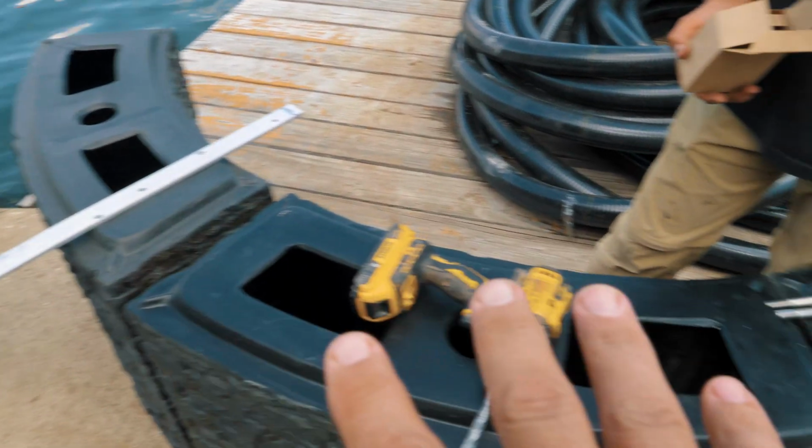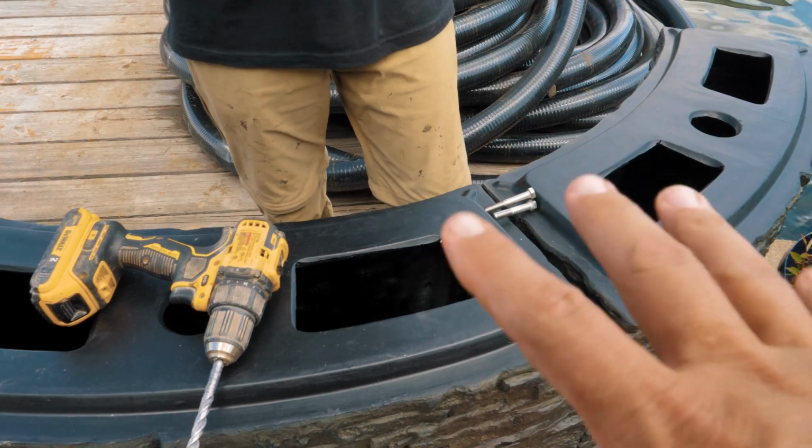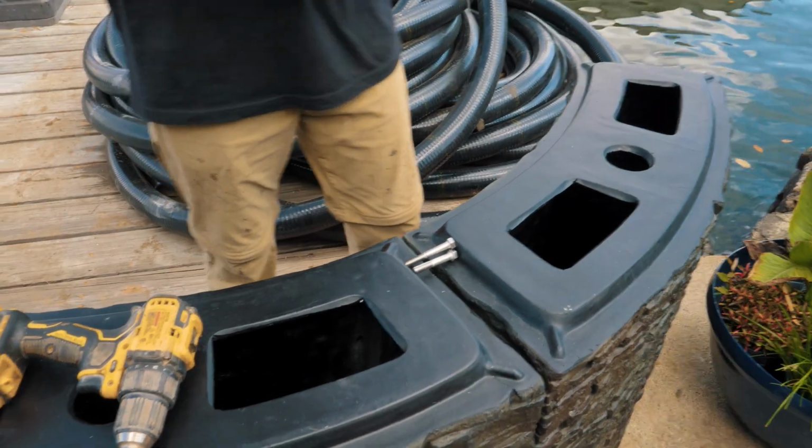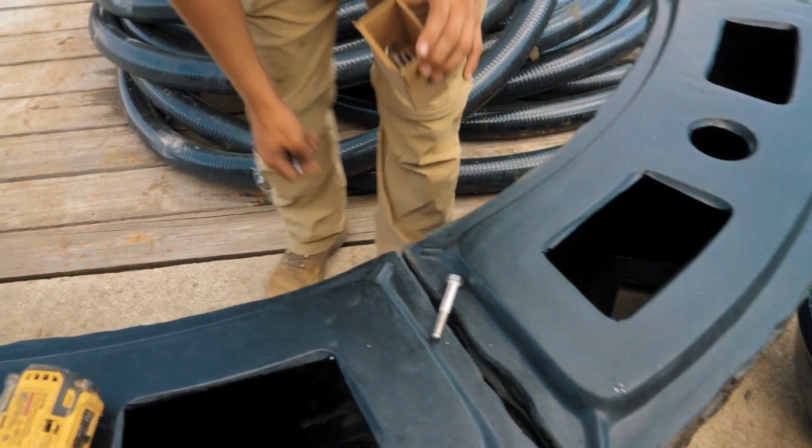When this actually goes in, it will get filled mostly with pea gravel. That's gonna act as a ballast, make it nice and stable and strong. This way we're not worried about pressure against the back of this. That hardware is gonna hold it all together.